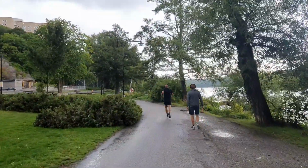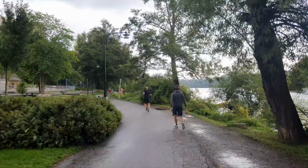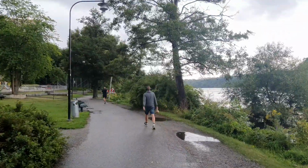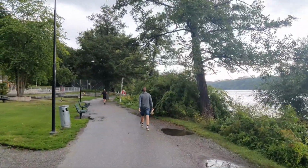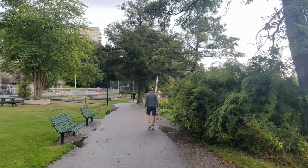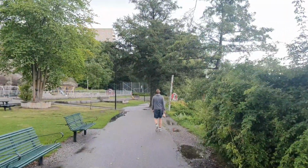In general, Stockholm is a very expensive city to live in, so if you're thinking of moving here, it's a great city, but it's not cheap. The cost of living is very high. But the wages are good as well, so I guess it kind of equals out.